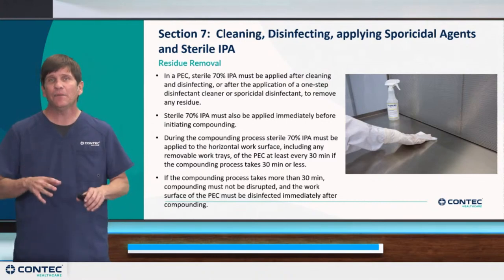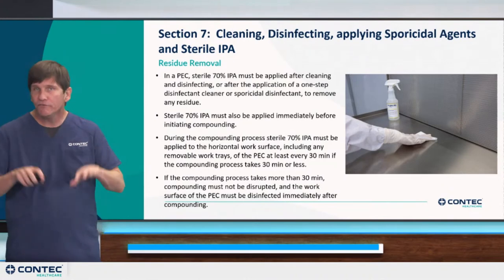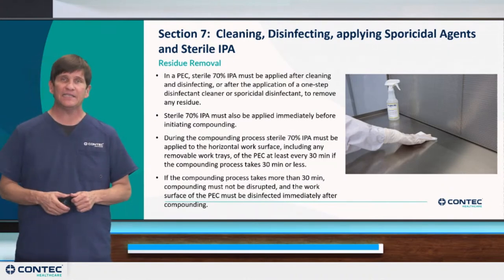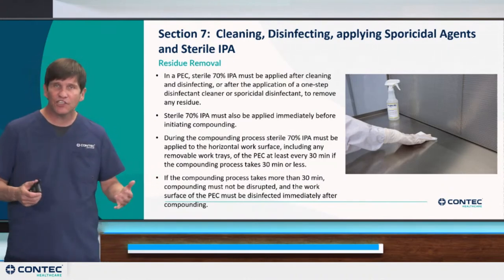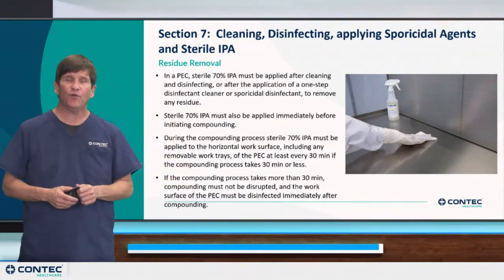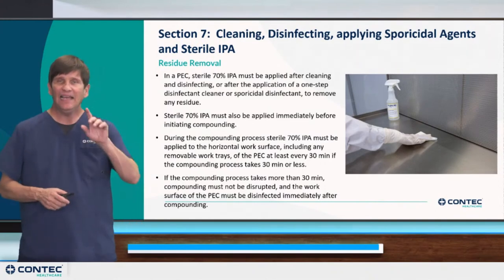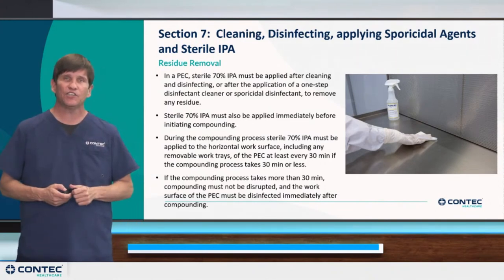And once you get done with that, immediately you can do your surface disinfection of just the work surface of that PEC. So again, those quick changes are, it's no longer the entire PEC in between every prep. It's really focused just on our work surface of the PEC. And that 30 minutes is sort of a big change.